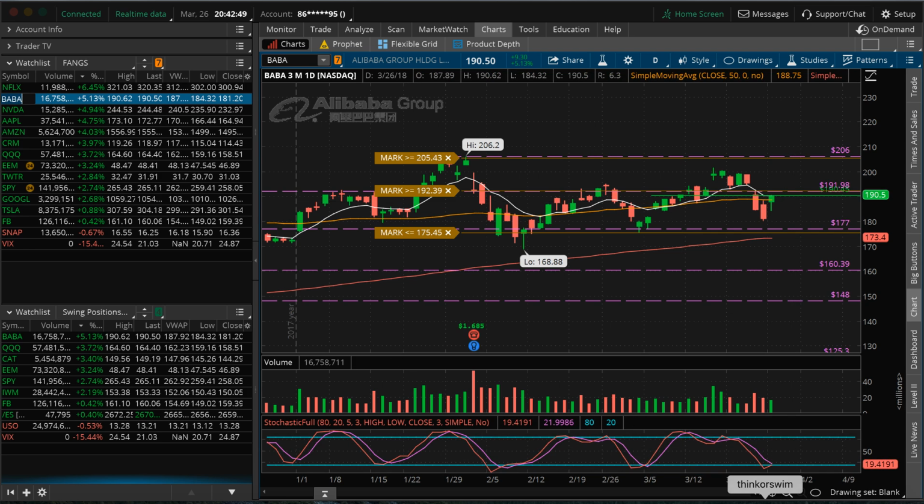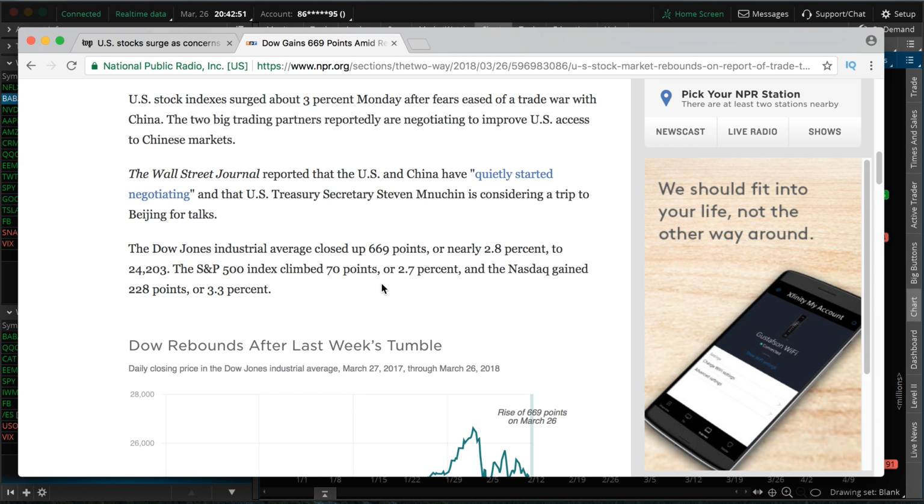And again, Steven Mnuchin did say that he's considering a trip to Beijing to meet some of the regulators that regulate trade in Beijing to kind of figure out something, negotiate something. So hopefully that works out, and when that happens we do see something good, because again, a trade war is not good for anybody. So hopefully we're able to work something out.